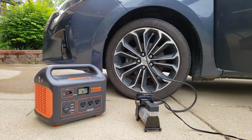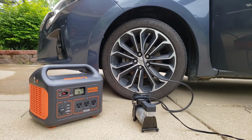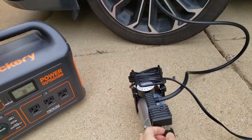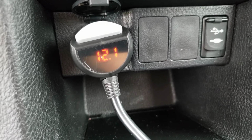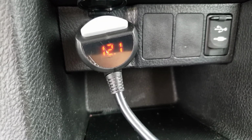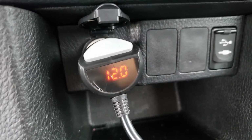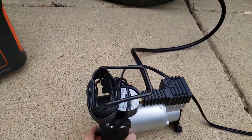Finally, I want to show you that not everything that I ran completely ran without problems. I want to demonstrate what happens when I try to run a 14 amp tire pump. This device connects to a 12 volt plug inside of a vehicle, and unfortunately I don't have a wattage meter that could quantify the power draw of this appliance. But I can connect it to the car battery to show that it works.